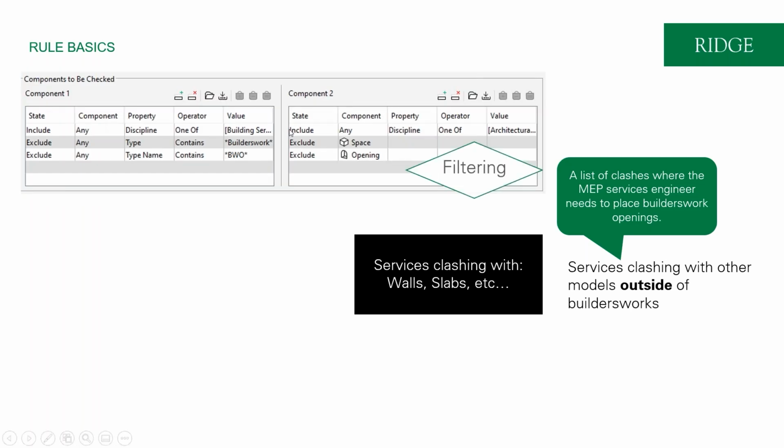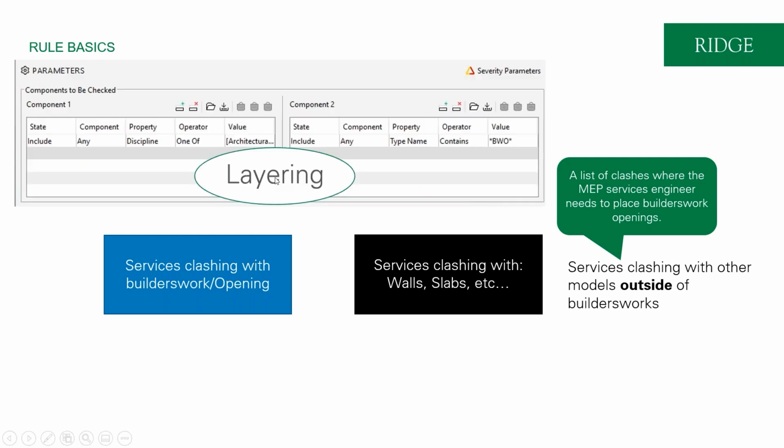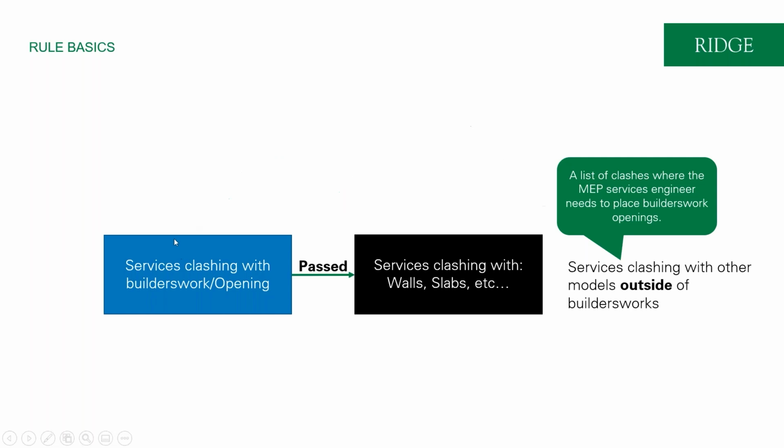So we've got building services against architectural and structural models, excluding Builders Work. And then we're going to layer it up with exactly the same rule, but filtered in a slightly different way. This time to show Builders Works clashing with services. And then we're going to make sure that only if it passes this test will it then go on to this rule to then itemize our output. So we can do that within the sub rule options within Solibri.